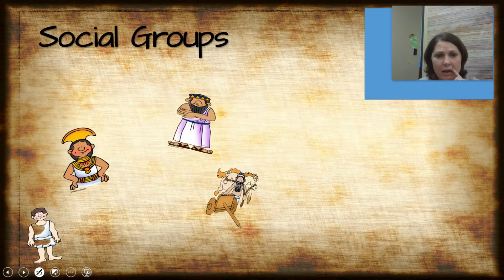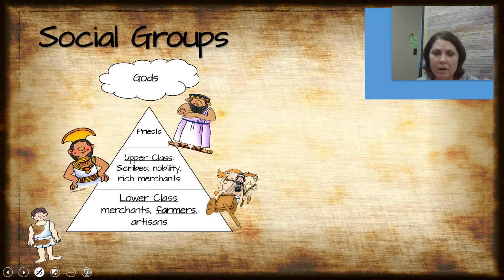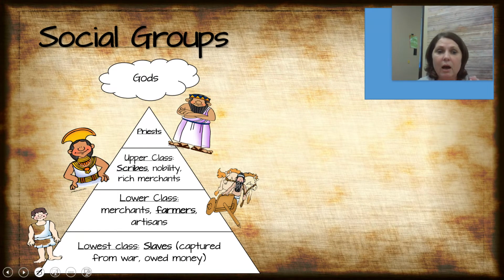So there's that house. So that led to social groups. At the top of all these social groups would have been the gods, then the priests, and then the next social group would have been the upper class and the scribes, the nobility, and then the lower class merchants. I think there's one more. Yes, and the very lowest would have been slaves, people that they captured from wars or different things like that. So the priests would have been at the very top.